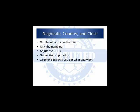Based on what I get from the buyer's agent at that point, I may go back once or twice before I talk with the buyer's agent. That's what I recommend you do at least once. And you counter back until you get exactly what you want. And that's a really good thing.